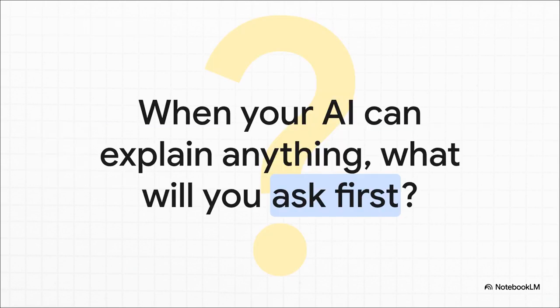So that's where we are. The technology is here, it is ridiculously powerful, and it's free. It basically puts a personal researcher, editor, and narrator right in your pocket. So the only real question left is, when you have an AI that can instantly understand and explain any part of any document you give it, what are you going to ask first?